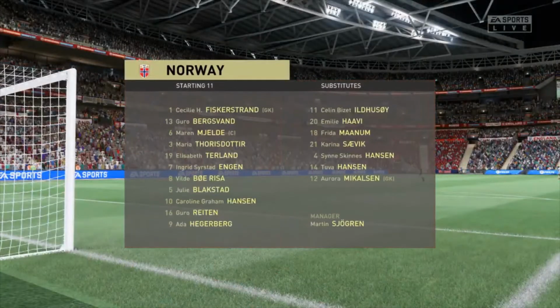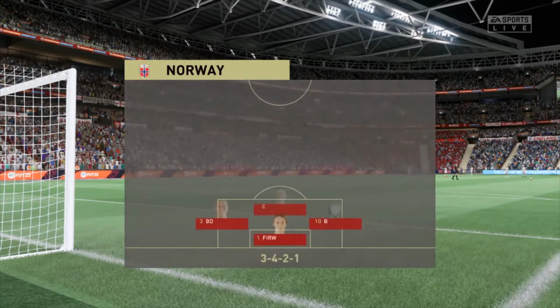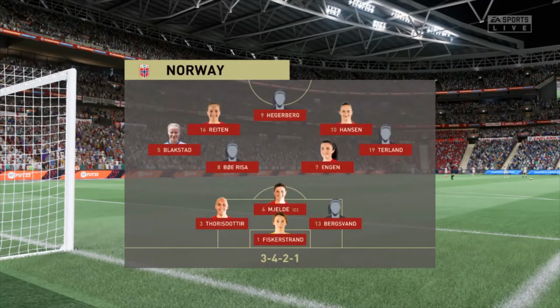Here's how Norway will begin the game. Well, it looks like they're going to play in a 3-4-3 formation, but without wing-backs. So although they might have an overload in midfield, they will be vulnerable to any switches of play by the opposition.